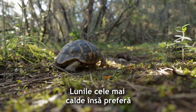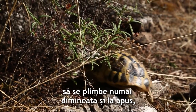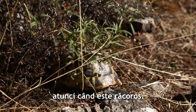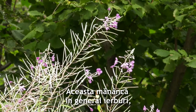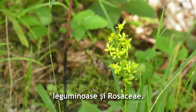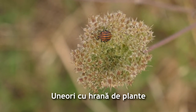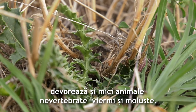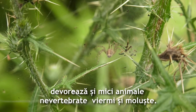Nevertheless, in the hottest months, it prefers to walk around only in the morning and in the evening when it's cooler. It feeds mainly on grassy plants, most often legumes and rosin. Sometimes, together with the plant food, it devours small invertebrates, worms and molluscs.